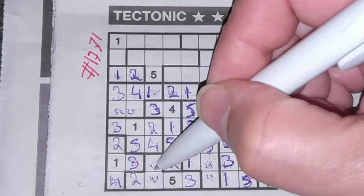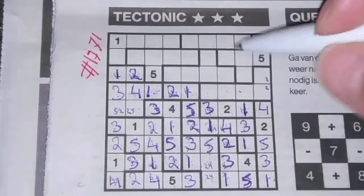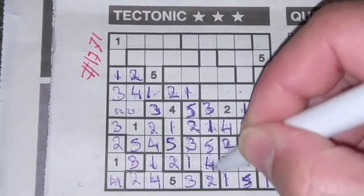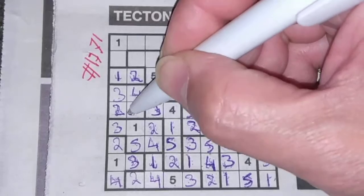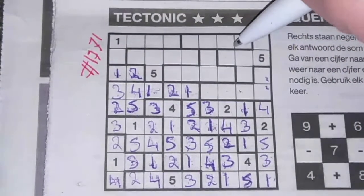Now we have a 4 here, so this cannot be a 4 anymore. This should be the 4, and this should be the 1. The 2 and the 4, we have a 2 here, no 2 there. 2 should be here, and the 4 goes there. The 2 and the 5, we have a 2 here, no 2 there. 2 should be here, and the 5 goes there. Alright.